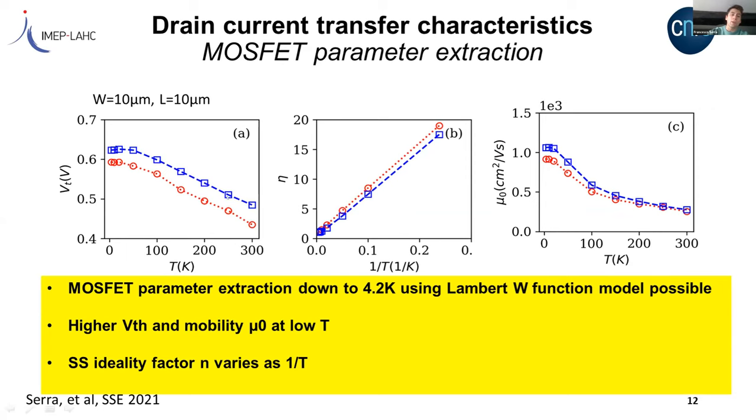On the other hand, the ideality factor of the transistor, which is a quantity related to the subthreshold swing, shows the dependence on temperature. As we saw before, as the temperature decreases, the subthreshold swing decreases as well, or in our case, the ideality factor increases. For the mobility, as we said, the reduction in phonon scattering causes an increase in the maximum mobility value in the transistor at lower temperature, and here is what we see.